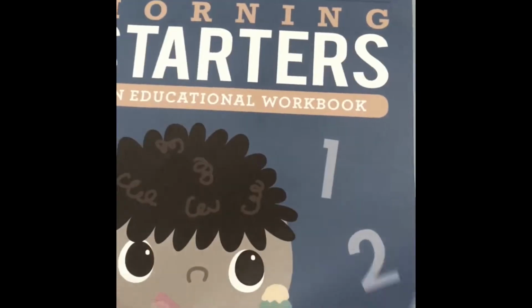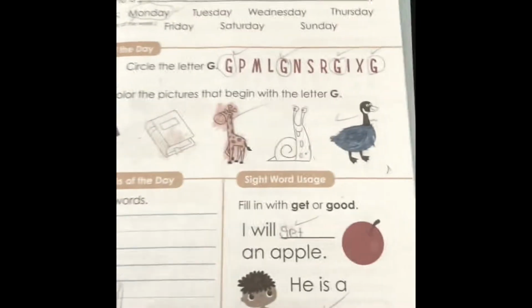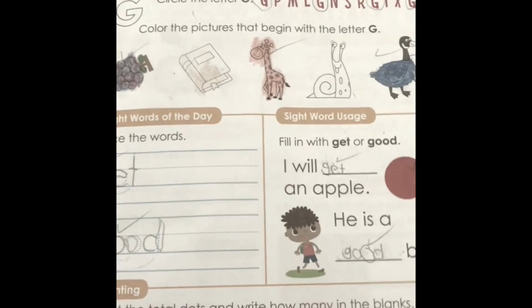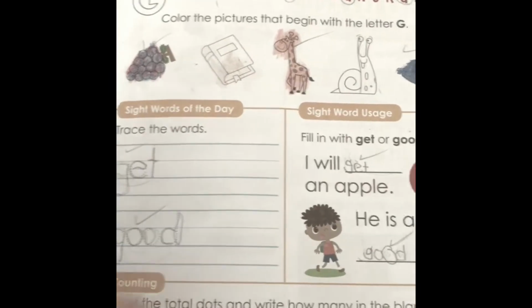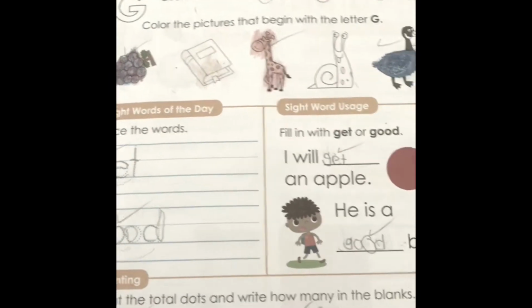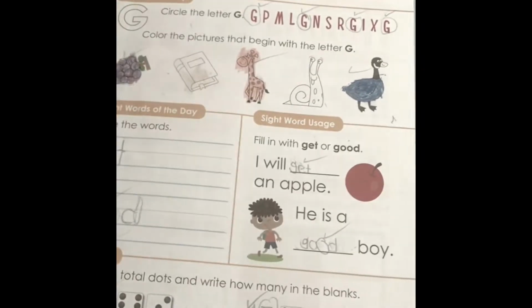And then our kindergarten book that we have, we're still working on some of these. Like I said, every day we don't work on it, just depending on how he's feeling. So we haven't completed every single letter in each book. Sometimes we skip letters and move on because he's already mastered it. So this one is his kindergarten morning starter. And so he'll actually circle the day of the week in this kindergarten book, and you can kind of see a few other activities that he goes through.